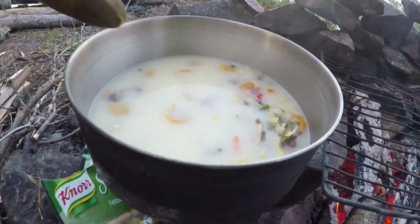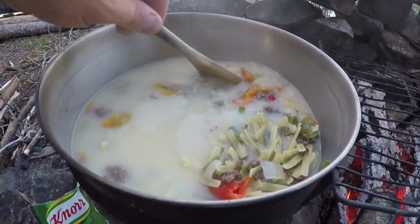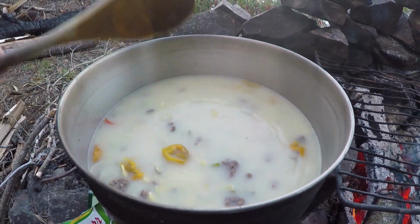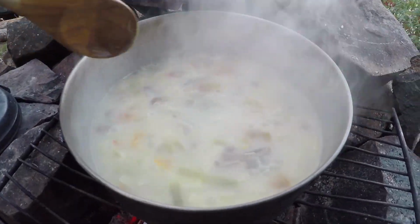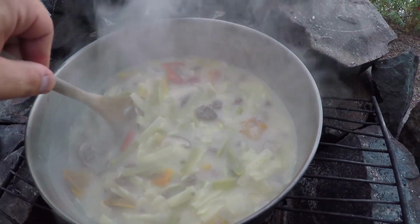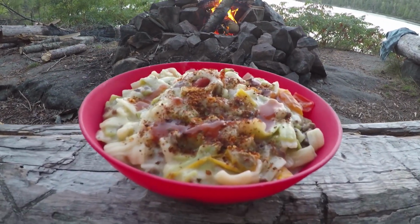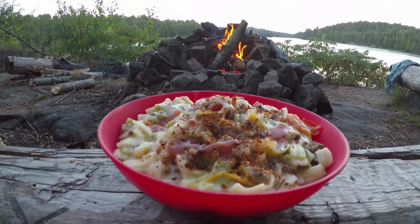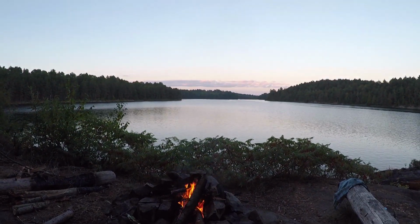So the meat and veggies have rehydrated, and I've added the fettuccine sidekick to that. And I will just let that simmer and all rehydrate. It's about halfway through now, and it's really starting to get thick and stodgy. It's going to be delicious. And here's the finished product. And this is our view for the night.